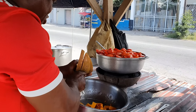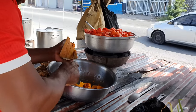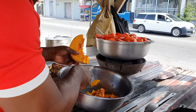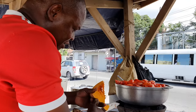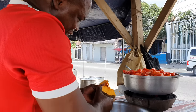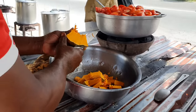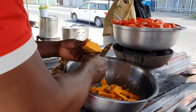Notice we don't wash off the pumpkin, we put everything in it. The skin, the seed, everything goes in the soup. We don't throw anything away, you know, because remember, the pumpkin seed is good for a man too. Cheese and peas, everything boils in my soup pot. Everything from the pumpkin: the skin, the seed, the belly, everything goes in the pot.